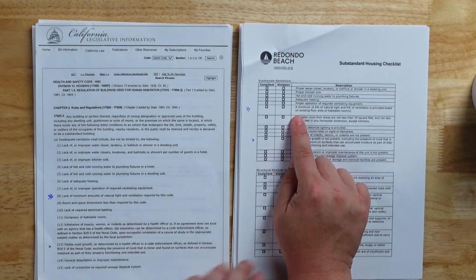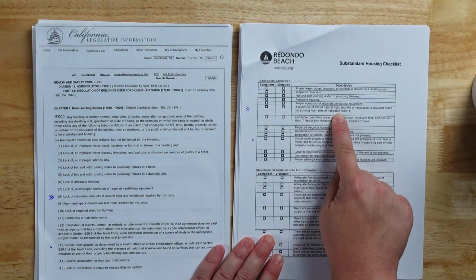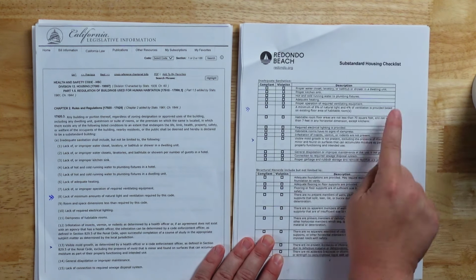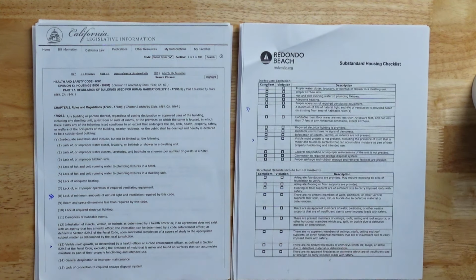On the other hand, if we travel to Redondo Beach, here their checklist says a minimum of 8% of natural light is provided based on existing floor area of habitable rooms. What's that about, right? Where'd they get this really specific 8% number, and how do you even calculate that?